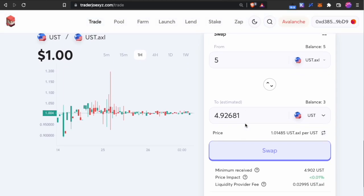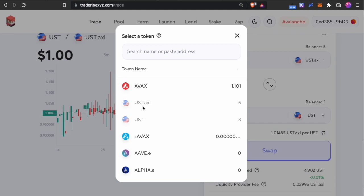But you need to pay attention that there are two UST on Trader Joe. One is the UST.AXL, and there's another one, UST without the AXL. What we want is the UST without the AXL, because this is the one that Anchor on Avalanche will accept. You can see that I have both: the UST.AXL, $5, and the UST without the AXL, $3.